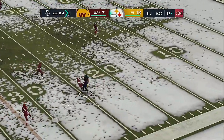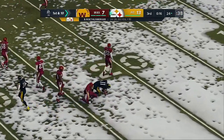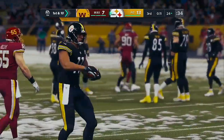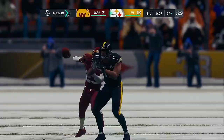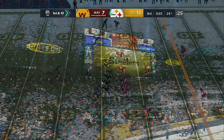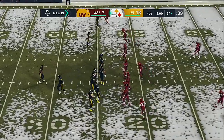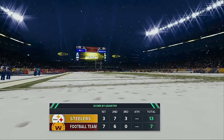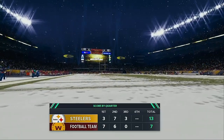Now Roethlisberger. That one caught by the rookie Chase Claypool. And they're going to have another first down here as the tackle's made at Washington's 24-yard line. First and 10 at the 24-yard line. And as they come to the line, they will not be able to get off another play as time has run out on this third quarter. We'll return with more after this.